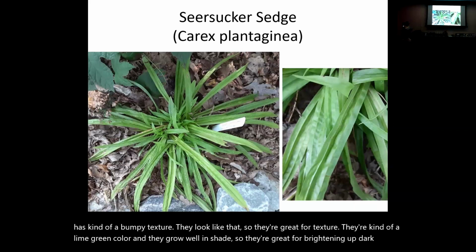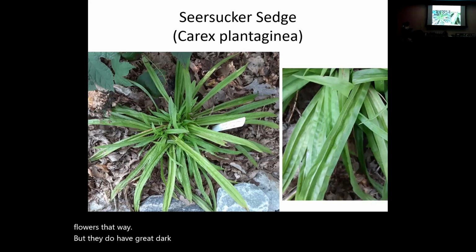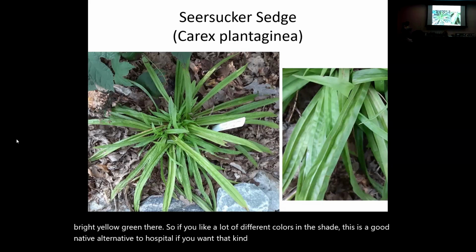It's easy to grow. I got it growing in a pretty dry place. In the spring, it's got unusual flowers, and grasses don't have petals on their flowers. They don't have the same big flowers that way. But they do have very dark black stems that come up, so the flowers are interesting. And this one pairs well with that maidenhair fern, so they kind of green and get bright yellow green there. So if you like a lot of different colors in shade, this is a good native alternative to hosta if you want that kind of color and texture.